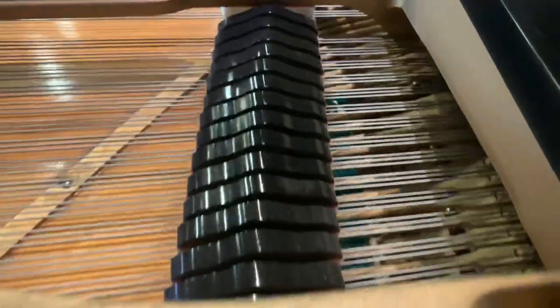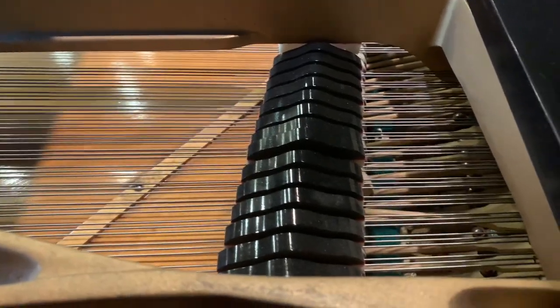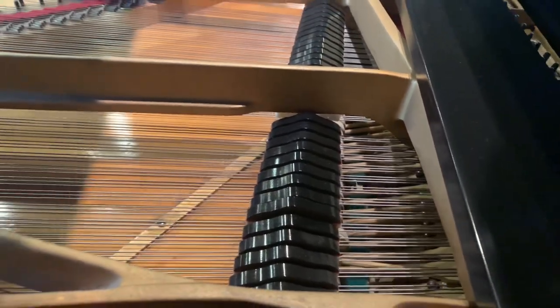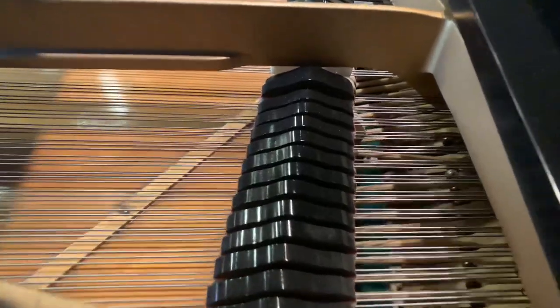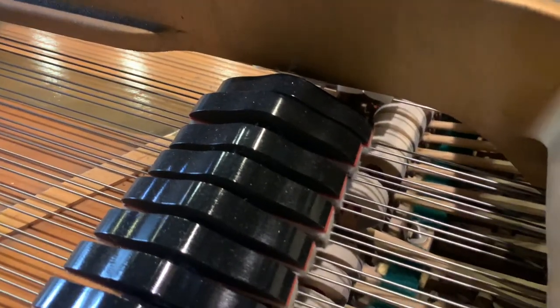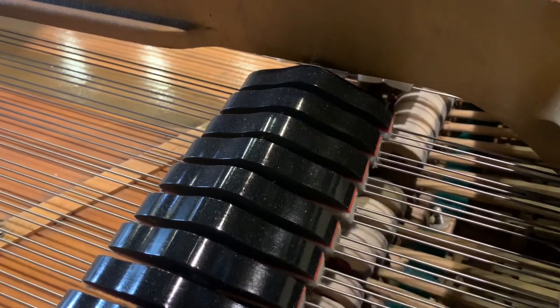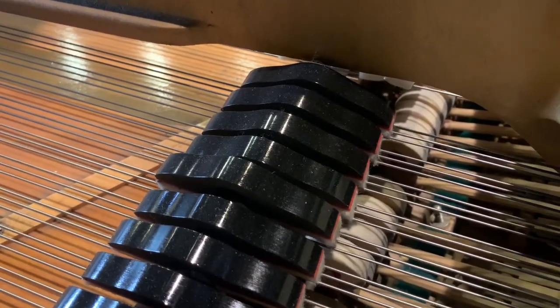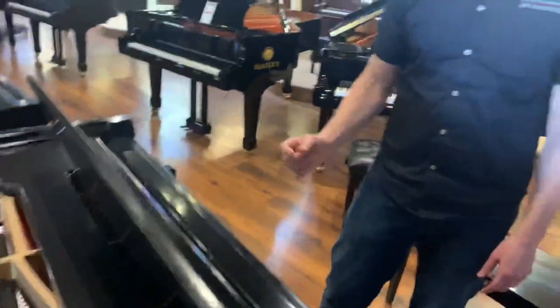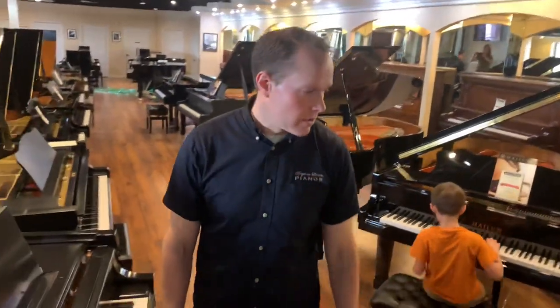Regulation is everything from ensuring that the keys are level to ensuring that the distance you can depress the key is the correct distance, ensuring that the distance you're seeing in the video is correct, where it goes up to the string, and then at the last possible moment it pulls away from the string. That's proper regulation, and the distance, what's called the drop, is the correct distance. Anyway, there's about a dozen others or more.